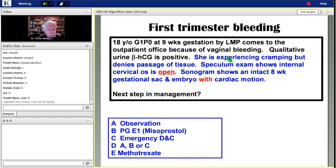Okay, she's experiencing cramping, denies passage of tissue. Speculum exam shows the internal cervical os is open. What is our differential now? Our differential is inevitable abortion, incomplete abortion, or a completed abortion. How do you tell the difference? Sonogram. Sonogram shows an intact 8-week gestational sac and embryo with cardiac motion.